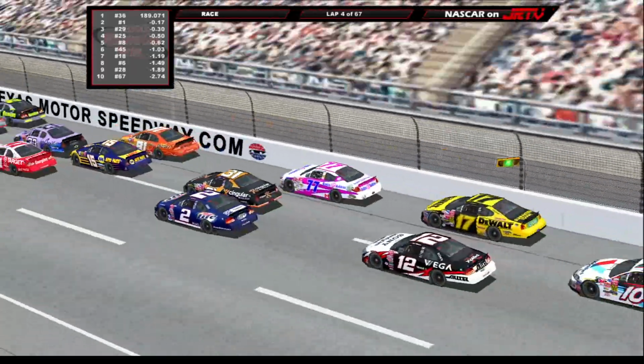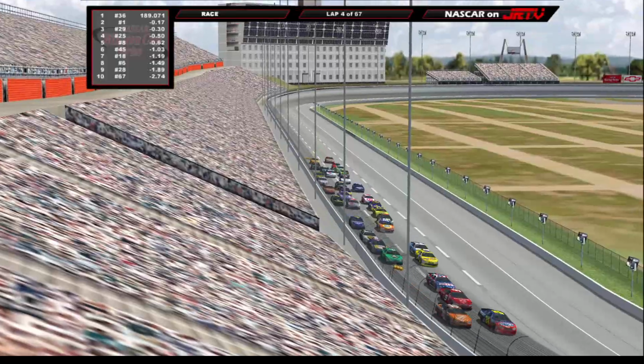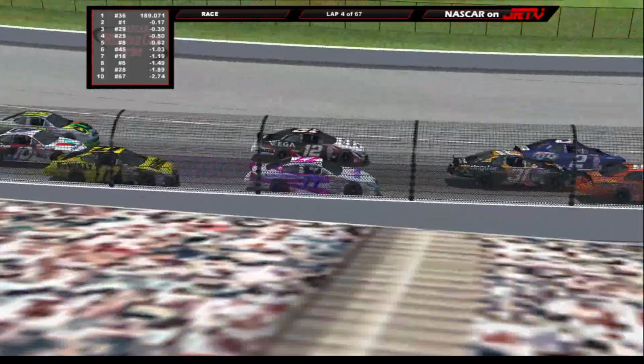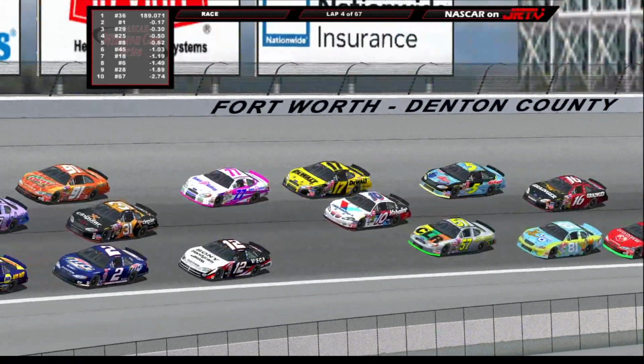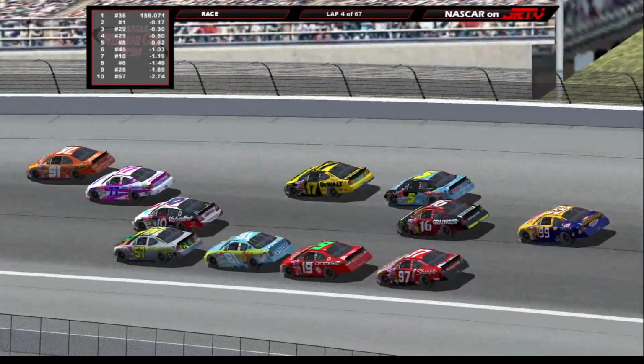So what's the thing we're looking for here that could spell trouble? Like, you say Daytona, 4 wide, you can't do that at all. It's going to cause a wreck. But at a track like this, what's the thing that could set it off?